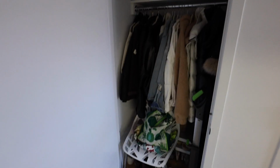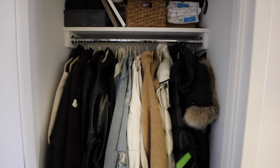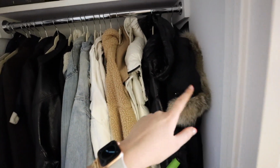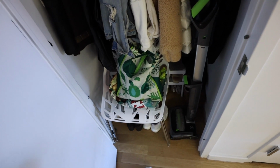Then this next closet, this is probably my messiest closet. It is my jackets. All of my jackets are in here of any kind, like light ones, like a jean jacket, all the way to the heavy ones. I also store some chairs in here because I do have a foldable table, so I'll pull out the chairs if I need them.